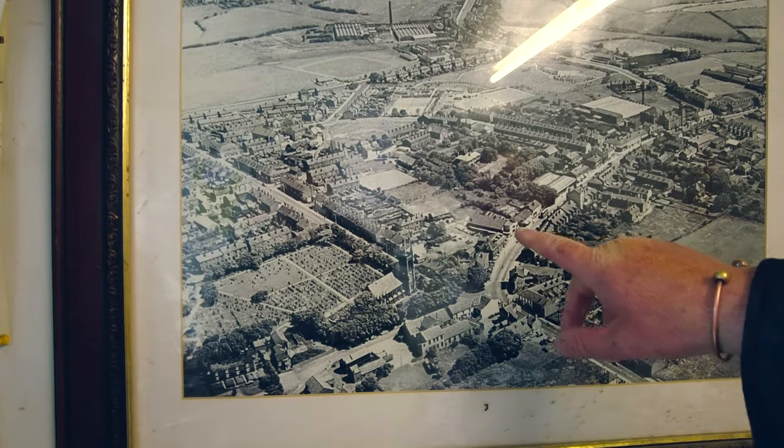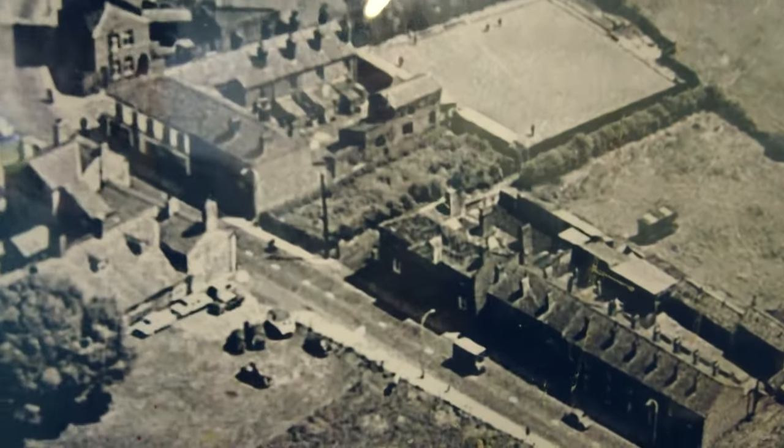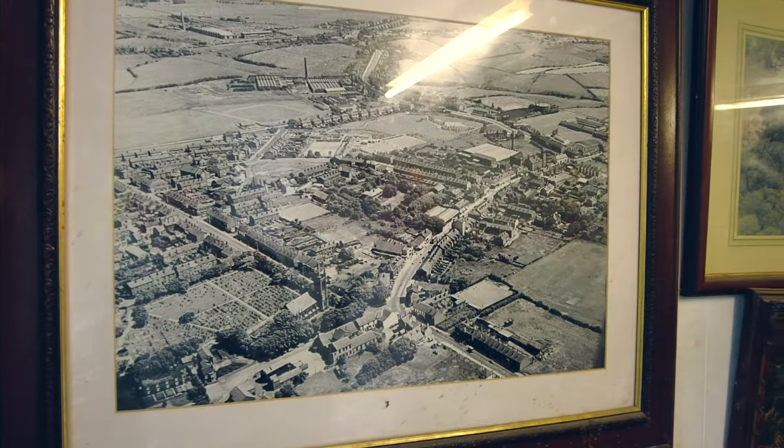That's the old empire. That is mad, that is. That's the old vicarage, that's all gone. All this is gone. It's all changing, isn't it? There's no police station. I love them old aerial shots. It's mad how rapidly the area can change. We fished that as a kid.